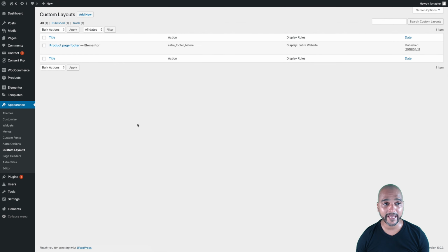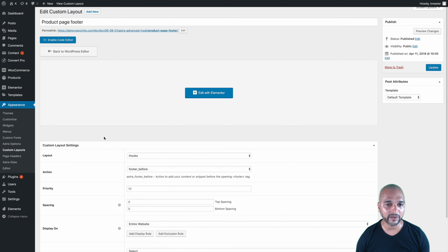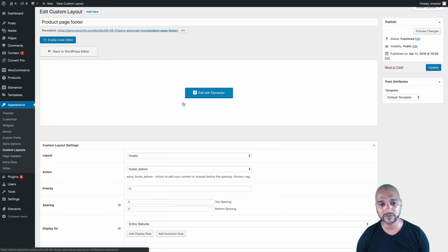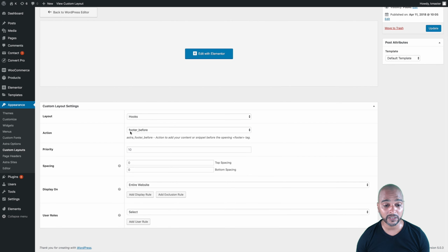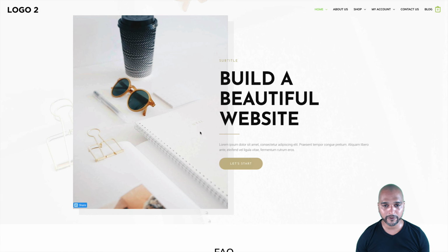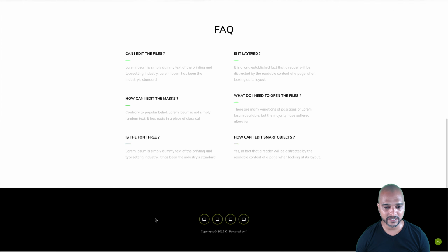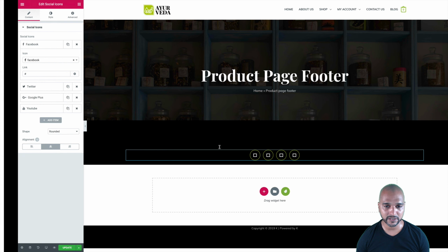Now, if we go to the backend, we can create custom layouts. Like here, we have the product page footer, and basically what it does is that we're going to create some content with Elementor, and then with a hook, we can inject that content just before the footer. So if we look at the Elementor template, that's what we have right here. And if we go to the front end, back to this page that we created earlier, you can see that it's right here, and it's going to appear on all the pages.